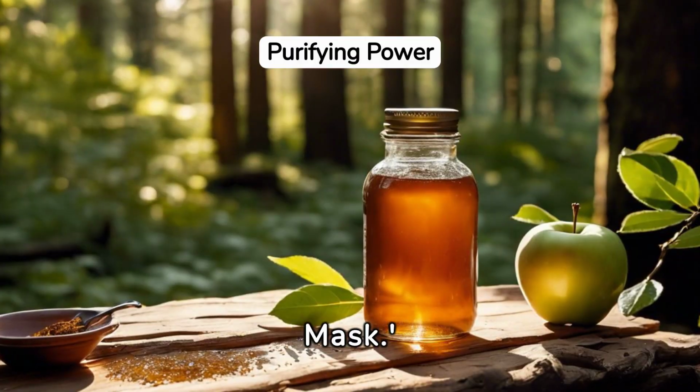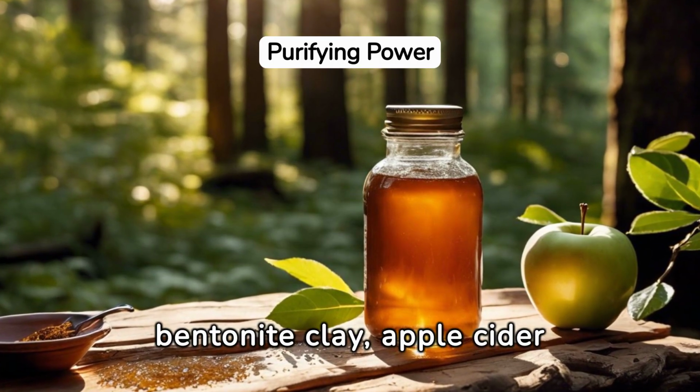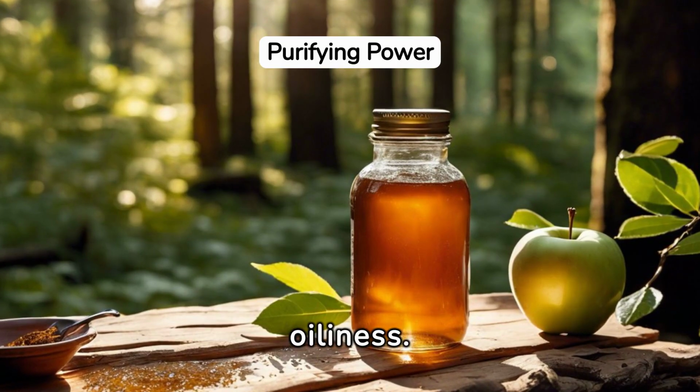Lastly, the purifying clay mask. Ideal for oily skin, it requires bentonite clay, apple cider vinegar, and tea tree oil. The clay draws out impurities, the vinegar balances pH, and the tea tree combats oiliness.